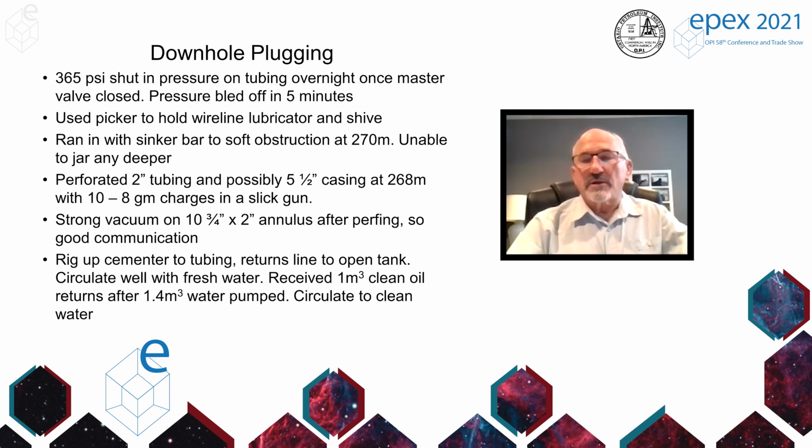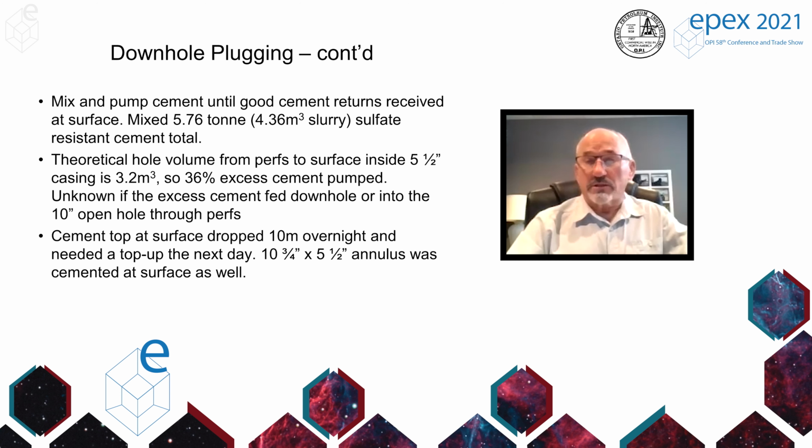We hooked up the cementers and circulated the well over to fresh water. In the process, we circulated out 1 cube of real nice clean oil before we ended up getting clean water returns. Once we had the well circulated to water, we continuously mixed cement and pumped it down the tubing until we got good cement returns to surface. That ended up taking 5.8 ton of cement, which is a slurry volume of 4.36 cubes.